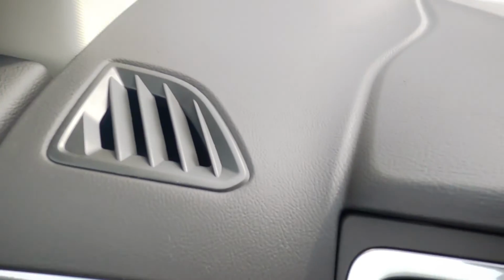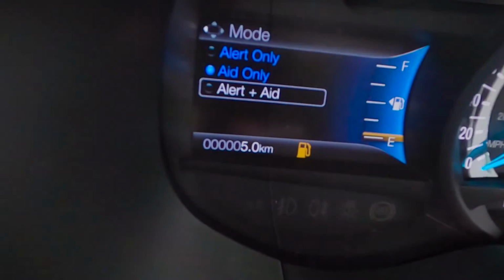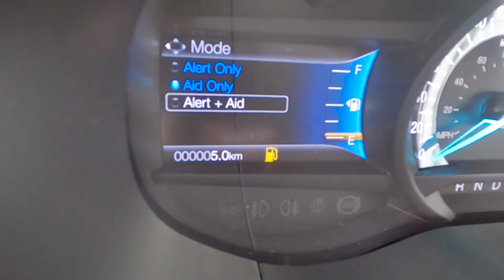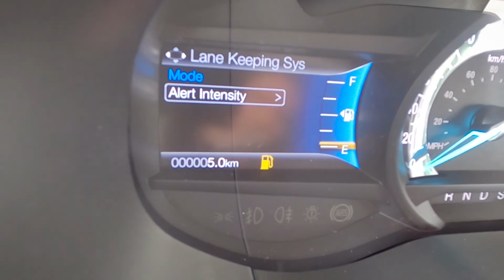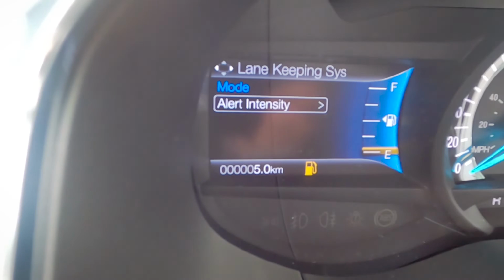And the alert and the aid will do both. So on the alert and the aid, we're going to get a little bit of a steering wheel shake and it'll recenter us and pull us back into our lane. The intensity is going to be the intensity of that steering wheel shake. So either a high, normal, or a low shake.